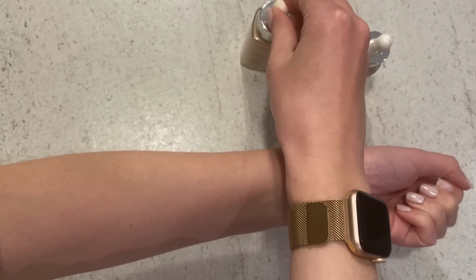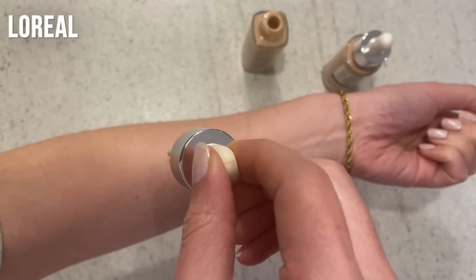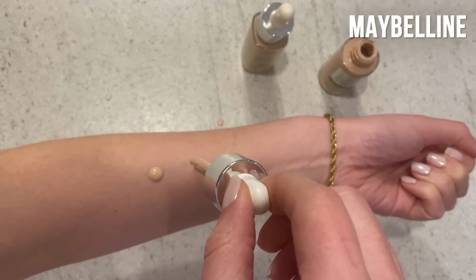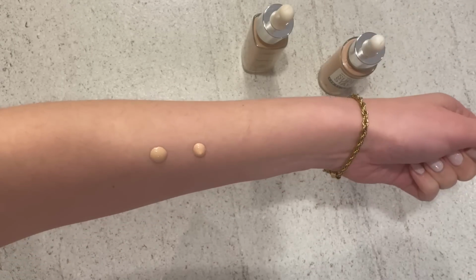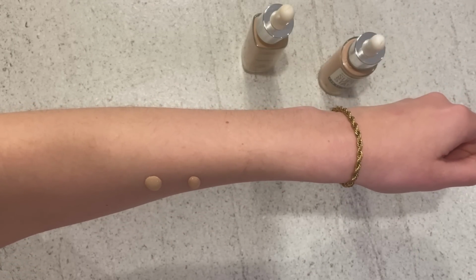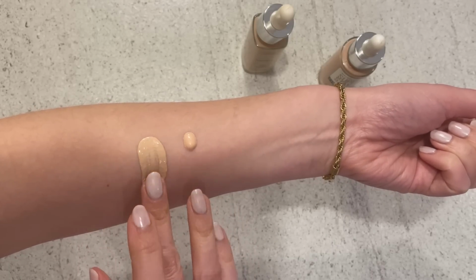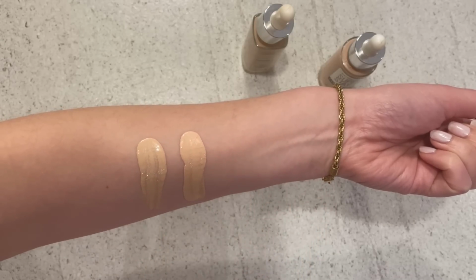Both of these products are also a similar consistency, although I will say that the Maybelline Superstay 24-Hour Skin Tint is slightly thicker in consistency, and that will make a big difference to how it looks on the skin. I do think that the Maybelline has more of a satin sheen, whereas the L'Oreal has more of a pearlescent, radiant sheen, although you do have to get really up close and personal to be able to see the difference when it's on my skin side by side. I don't think you would notice from conversation distance.